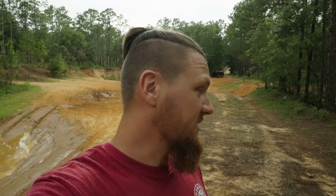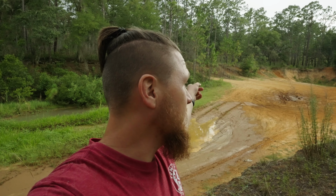Definitely not a good idea, as it leads to massive amounts of erosion, like up on the hillside over there. And if FWC were to catch you with the road closed signs so obviously posted, they're bound to give you a pretty hefty fine. But still, even just walking around and checking it out, it's a fun place to come look at and check out.